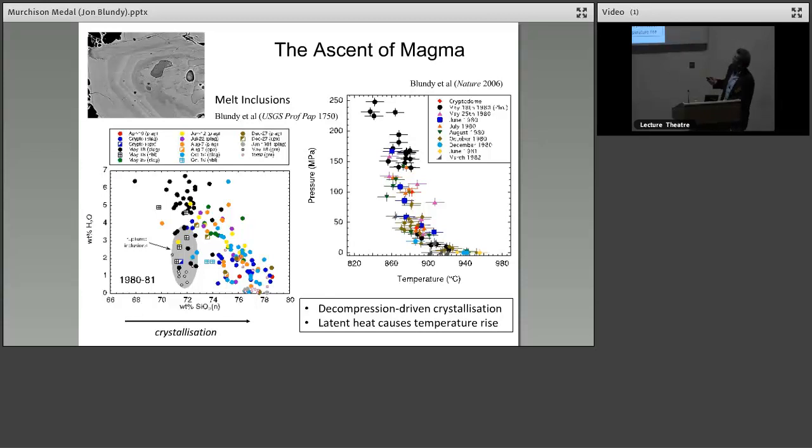No, this was my former PhD student and I who produced this paper. What we were doing was looking at little trapped droplets of melt inside crystals. The thing about volcanic eruptions is that all the gas we know was once present, that 9 or 8% water in the melts beneath the altiplano, is gone on eruption.